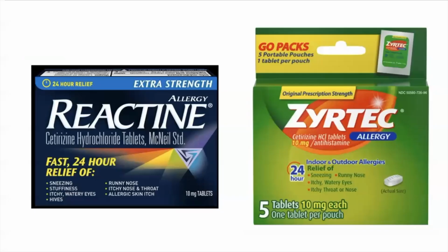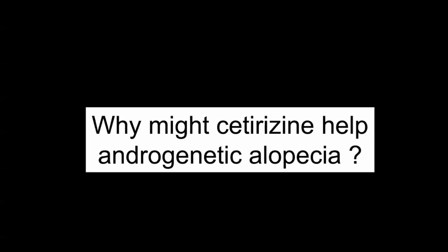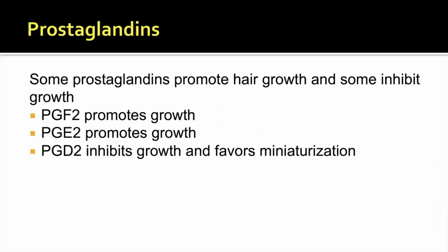Now, cetirizine you may know as Reactin, Zyrtec. There's generics as well. This is cetirizine. It's an allergy medication that's very well known. So why are we talking about it for hair loss? Well, we come back to this slide about prostaglandins. We can't get away from prostaglandins. They're very important in the scalp. Again, some prostaglandins improve hair growth, some inhibit hair growth.